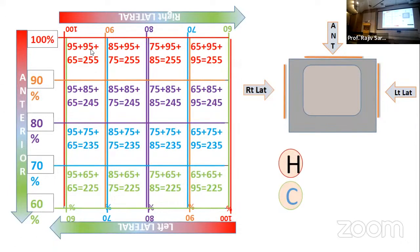So if you add it like this, this area is getting 255, combining 95 plus 95 plus 65. 95 have kept both. So it is getting 95 from right lateral, 95 from the anterior beam and 65 from the left lateral. Okay. So in this area anteriorly, it will get high dose as a combined result of all the 3 beams together.